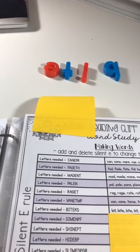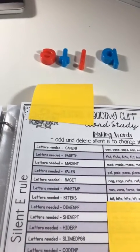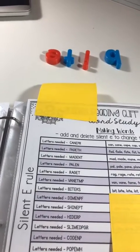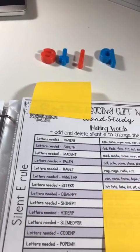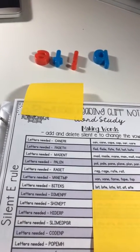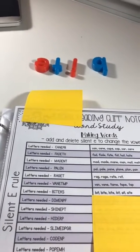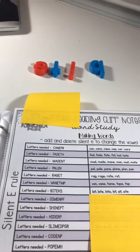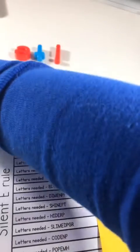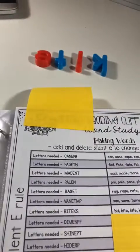And then I'll say, okay, friends, from bite to kite. Now, if it's my lower level friends, I might say, change the beginning sound from bit to kite. But in this group, in this G12 group, I'm going to let them try to do it themselves. I want to see if they're getting those sounds at the beginning because that's an early reading lesson. So we'll change from bite to kite.